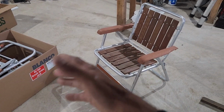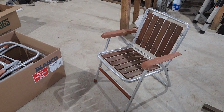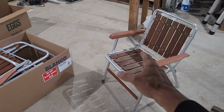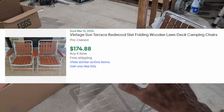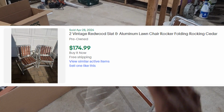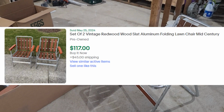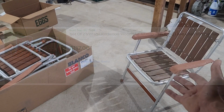And I asked the guy at the garage sale, how much do you want for the set of 4 with the rocking chair? And he said, $15. The reason why I bought all 4 of these chairs for $15 is because they're worth hundreds of dollars, you guys. And I'm going to show you in this video what these chairs have just sold for on eBay. They just sold this month on eBay. Some of them sold last month on eBay. People have been buying these up.